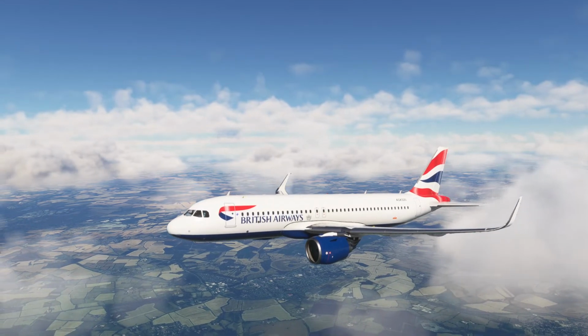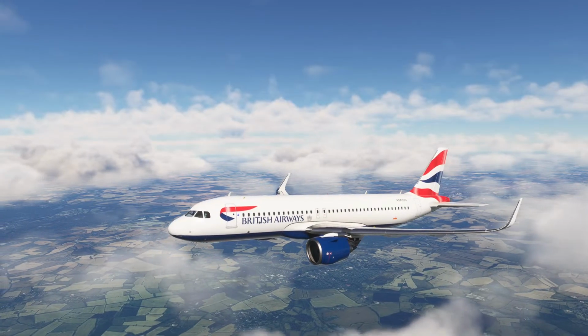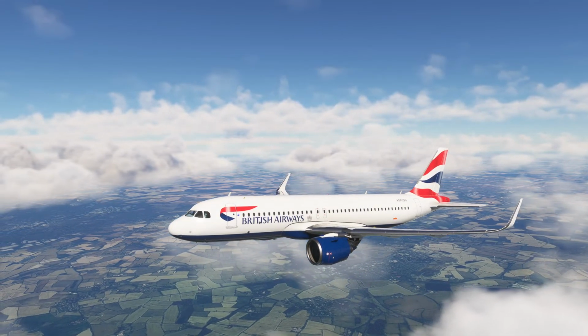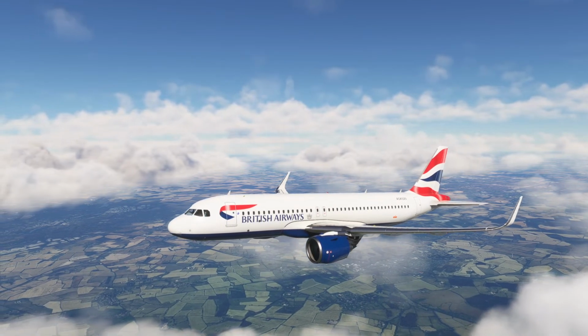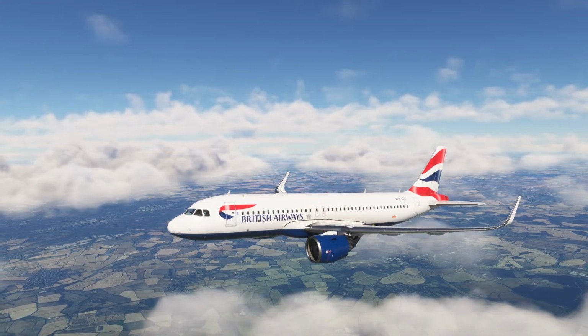Going to 118.475, Speedbird 1123. London Centre, Speedbird 1123, 9,100 feet. Speedbird 1123, London Centre, altimeter 29.904, radar contact, continue.